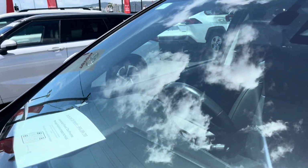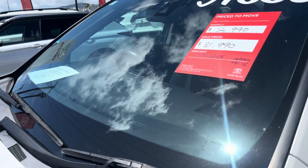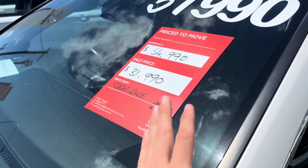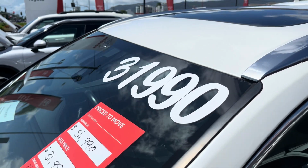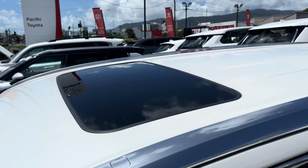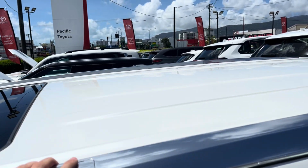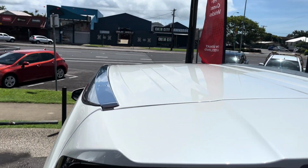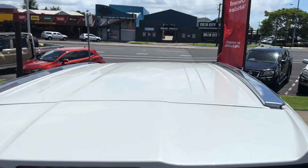Coming through here, through the windscreen, no chips, cracks, anything like that. I do stand, it's just a bit of dirt, sorry. And then obviously you can see that we've had that car reduced as well. Coming up through the roof, you do have the sunroof up here being a Grande. And as you can see, really, really clean through the roof. And with that paint, the way it sparkles, it looks absolutely great through there.